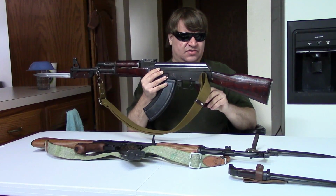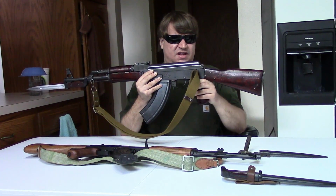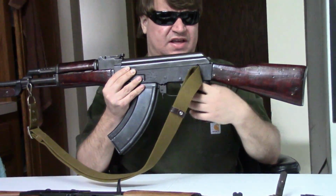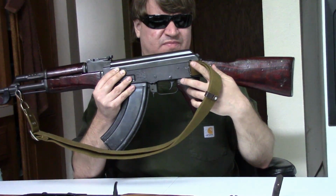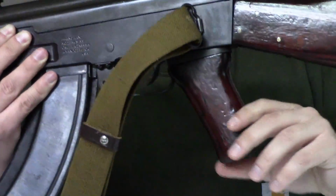for underfolding or fixed. They went to what we would basically know today as a modern pistol grip. At least it attaches the modern way. It's still a two-piece in a sense. It has this metal ferrule at the top where the wood goes into, and then it's just a straight wood grip with a screw running through the bottom.